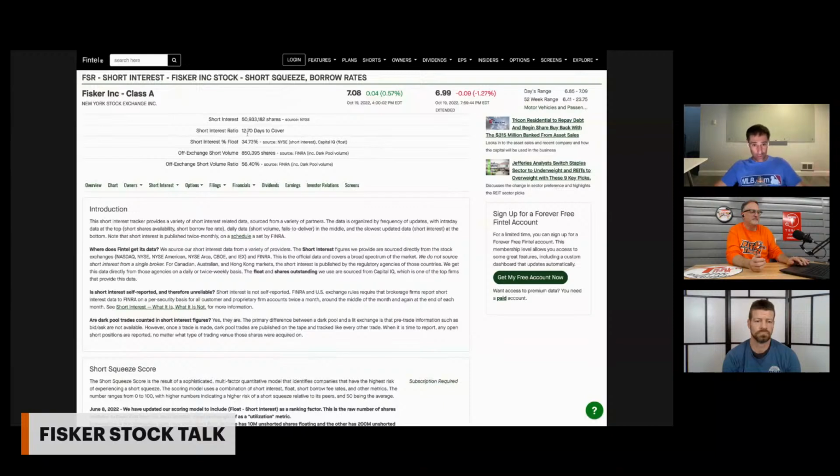But the interesting thing here is the number of days it would take, based on the daily volume that Fisker trades. It's about 5 million shares on average a day. It would take the short sellers 12.7 days to cover the 50.9 million shares shorted. So if there is ever a short squeeze, it's going to be quite a short squeeze, with almost 35% of the outstanding shares shorted.